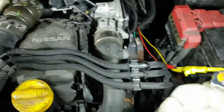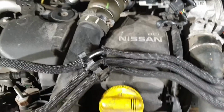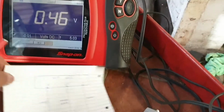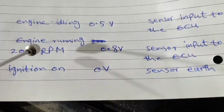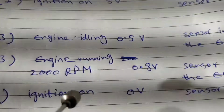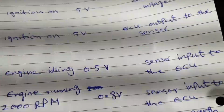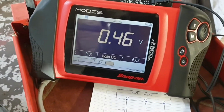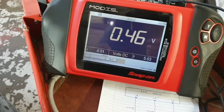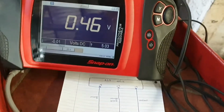Now I'm going to wait a little bit, because the engine is cold and I have just started it. When the engine is warmed up a little, I'm going to rev the engine to 2000 RPM, and we are looking for 0.8 volt that we should have. If we don't have that, then it means that either the sensor is faulty or there is a problem with the diesel particulate filter.